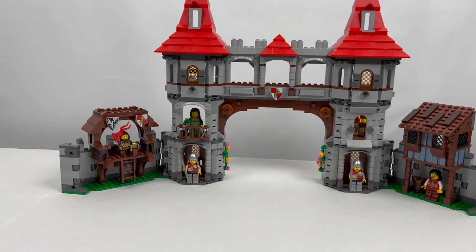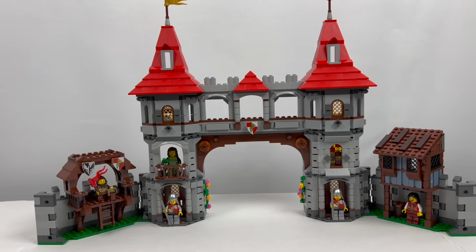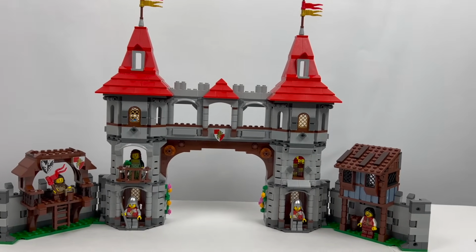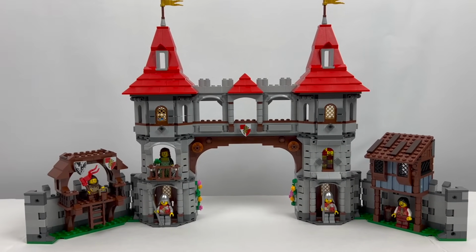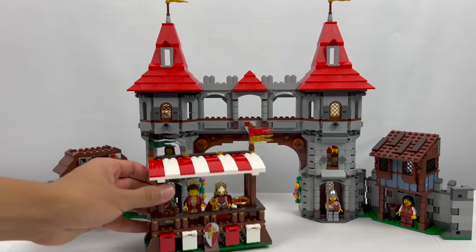Maybe this could correlate with the 90th anniversary build, although if I had to guess, that one's probably going to be space. But sure hoping that LEGO will get more Castle original stuff out in the future, because this is a really nice model. With that though, let's now move on to our next LEGO set.